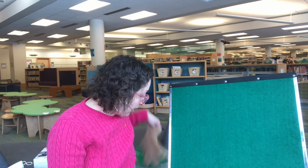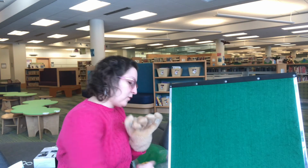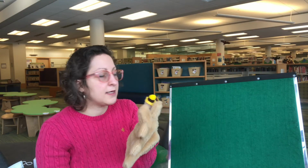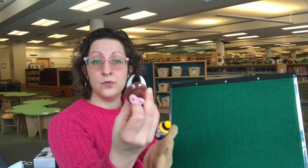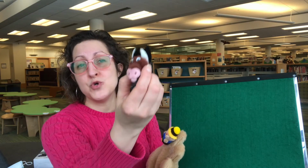Okay, so I'm gonna get out the monkey mitt. Hello, and we're gonna sing Old MacDonald Had a Farm. We're gonna start with Old MacDonald. There he is. Say hello to the people, Old MacDonald. Hello. And then we're gonna do, Old MacDonald had a cow. What sound does a cow make? Do you remember? Moo.